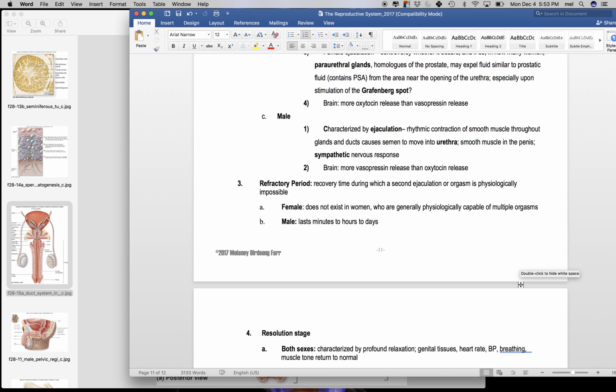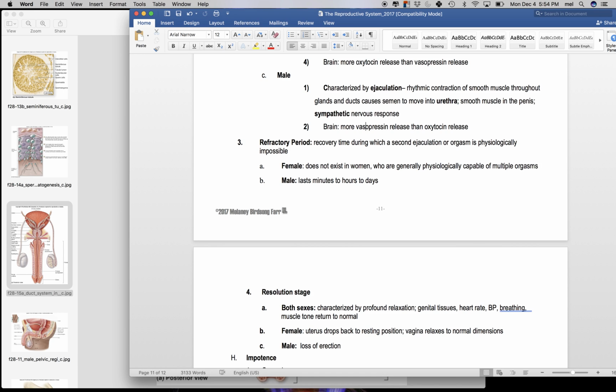And this is a sympathetic nervous system response. And in the brain, males actually release more vasopressin, which, interestingly, causes a different kind of bonding. It's more of a territoriality bonding. It increases male-male aggression. It increases territoriality. So males release more vasopressin than oxytocin. Females, the opposite. This is not for every male and every female. This is just sort of statistically based on what they've actually looked at. It's kind of interesting.